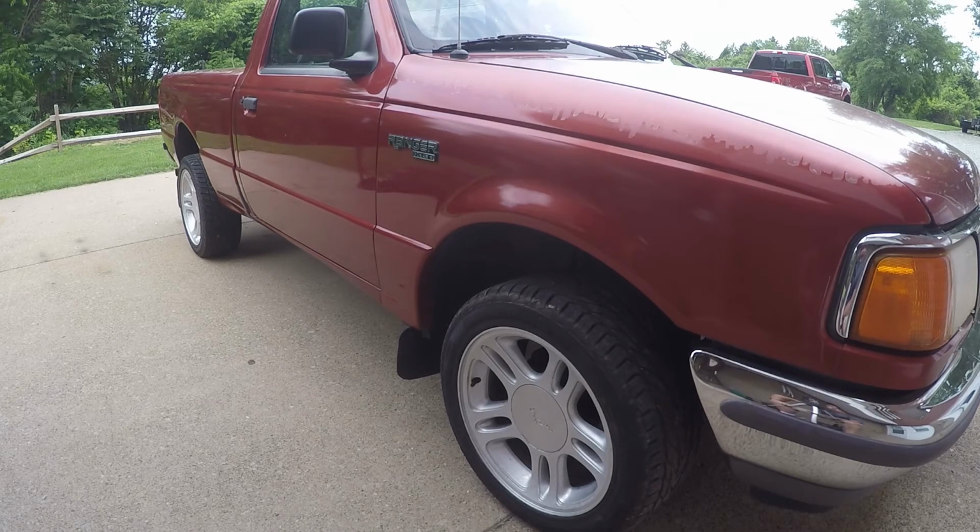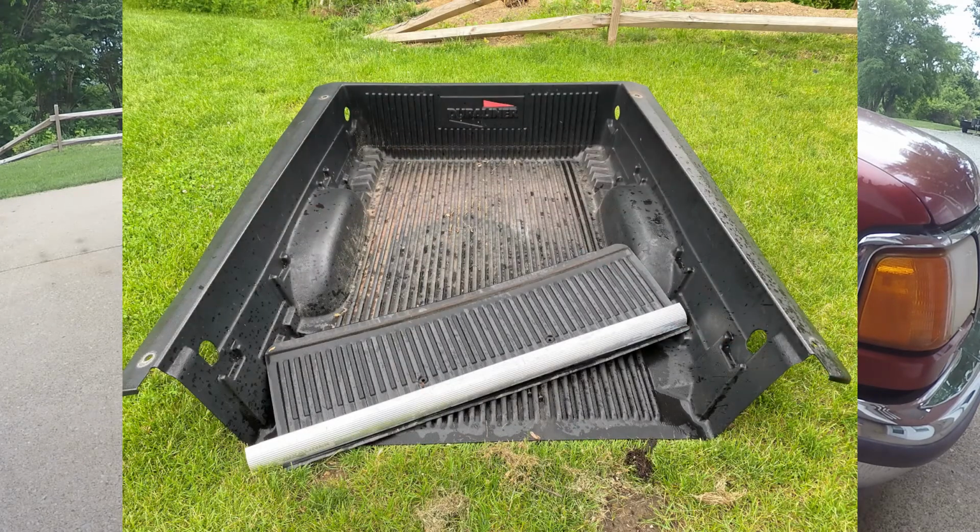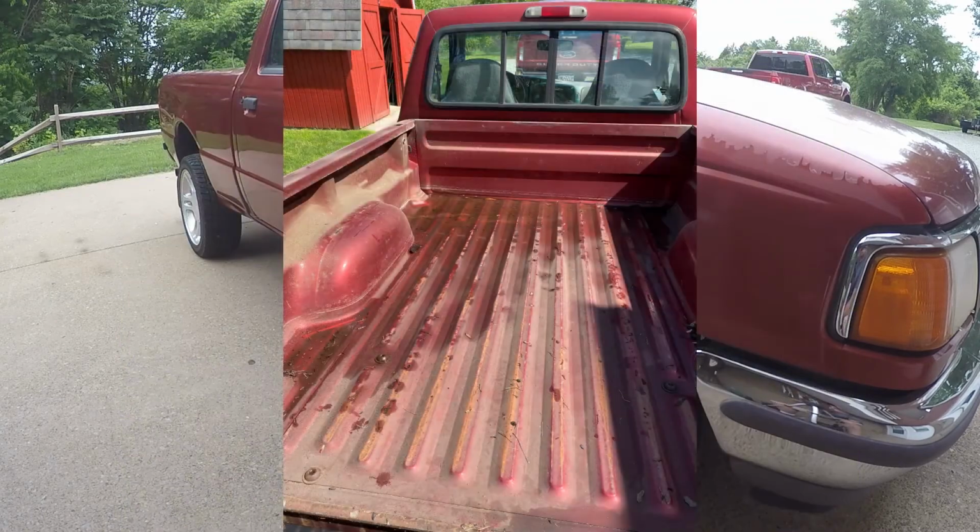The truck also had an original bed liner in it. It was an over-the-rail type bed liner, which I don't really care for, so I went ahead and pulled that out. And the bed underneath it was actually in really nice shape.